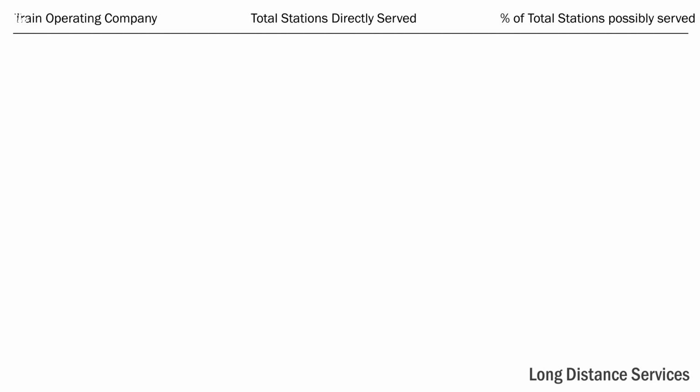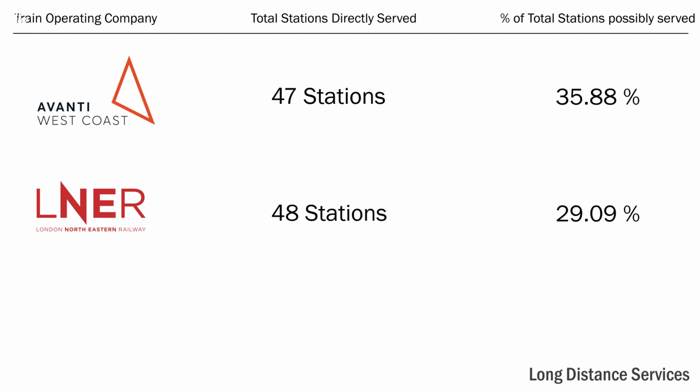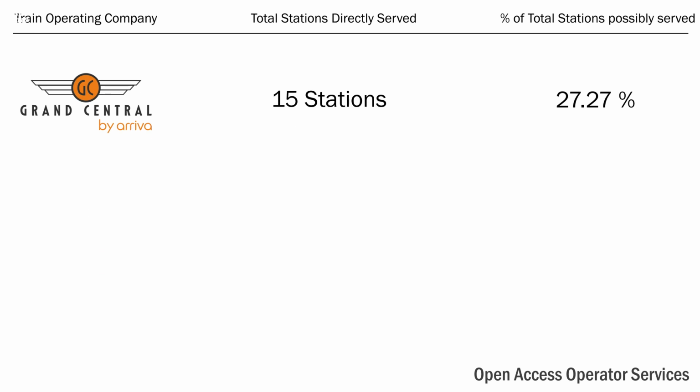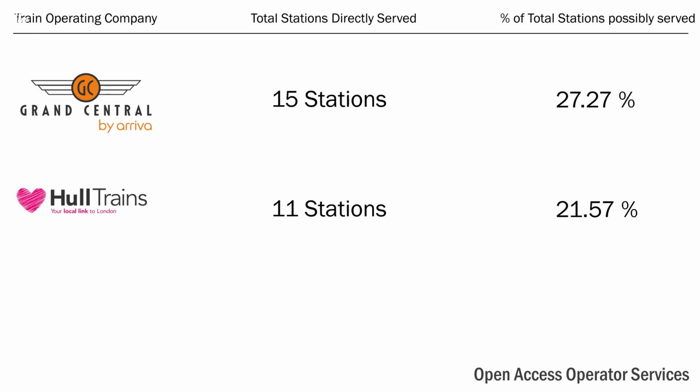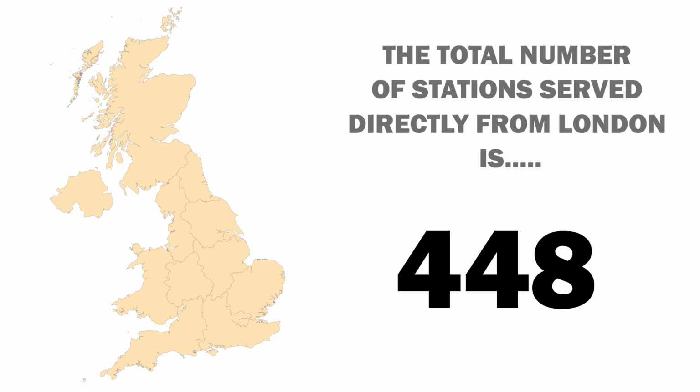Next we have the long distance trains, and both of these are in. We got Avanti taking the lead with 35.88%, and we got LNER in second place, so it's not all bad. Finally, we have the open access operators, and both of these are also in. Grand Central is taking the lead with 27%, and that's closely followed by Hull Trains. With all that, the total number of stations directly reached from London currently stands at 448.